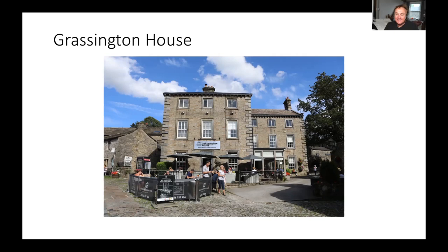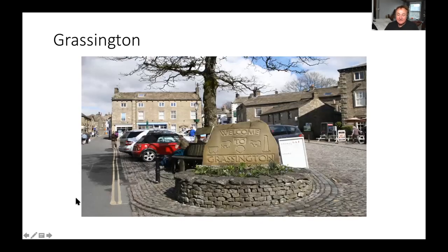In the late 19th century, it became a hotel, and it remains so today. It says under there, restaurant and bar with rooms. And therefore, we're now back at the bottom of Grassington, doing a sort of circle around it. So let's have a look at this film that looks at that route that I've just taken.